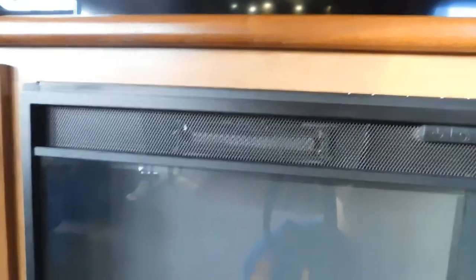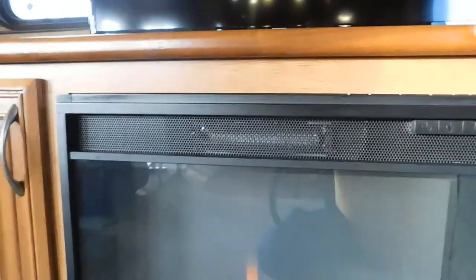I wanted to tell you about your fireplace. I've got it running right now with the heat on because we're doing the video outdoors. If you're parked at a campsite and it's a little chilly in the morning, instead of using up your gas by kicking the furnace on, go ahead and turn this electric fireplace on. It'll warm it up here in a matter of moments.